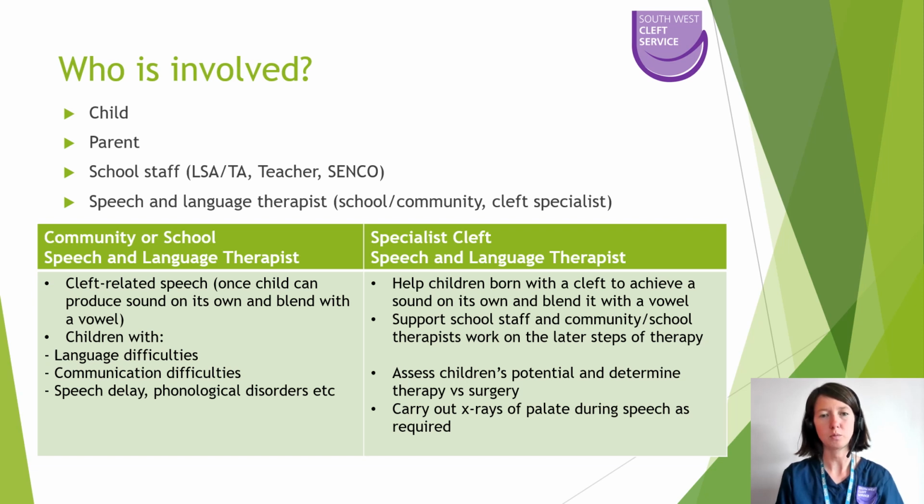I am one of the Cleft team specialist speech and language therapists, and my job is to only see children born with a cleft or other palate-related speech difficulties. There may also be a school therapist who your school buys in, or a local community therapist for your school. The aim of the specialist Cleft team is to support children to achieve sounds in isolation, using all the tricks we know work well with this client group.